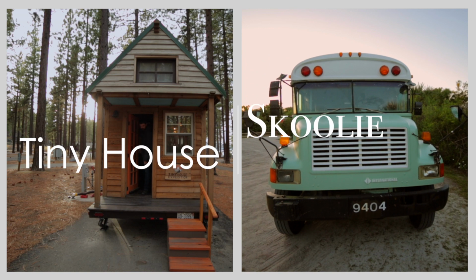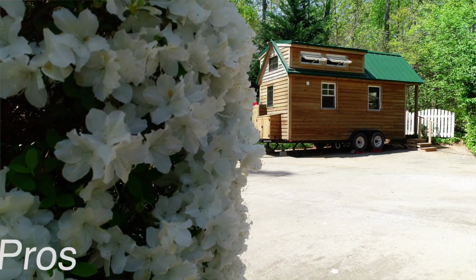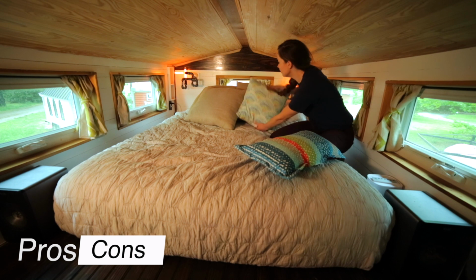So now it's time to talk about some of the pros and cons of a Skoolie versus a tiny house. One big pro for a tiny house is the interior height. So you can put lofts in a tiny house. Our house is on a 20-foot trailer, and we have 2 lofts. So that increases our square footage quite a bit.